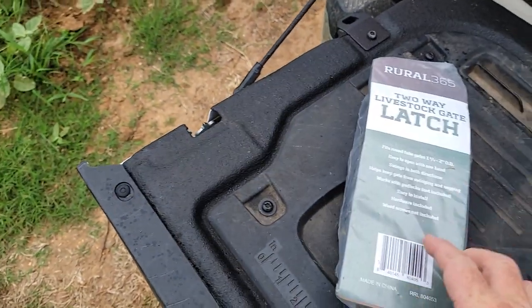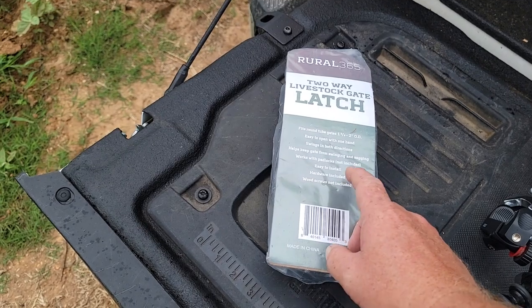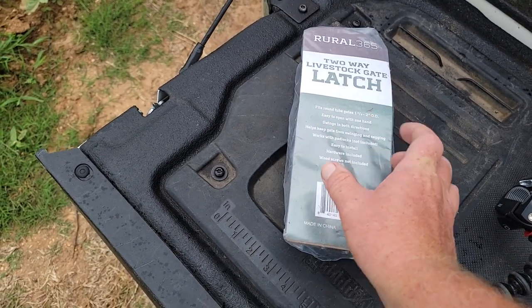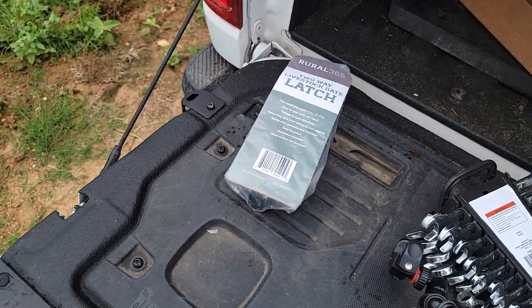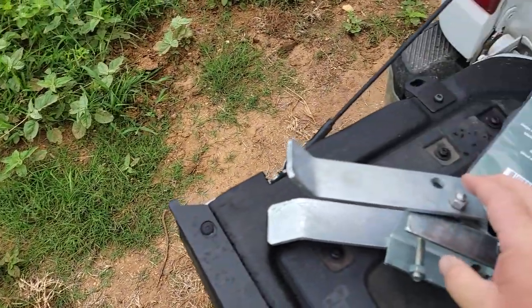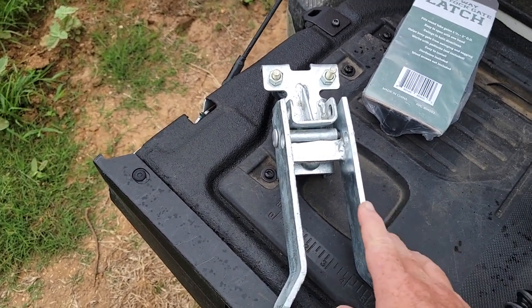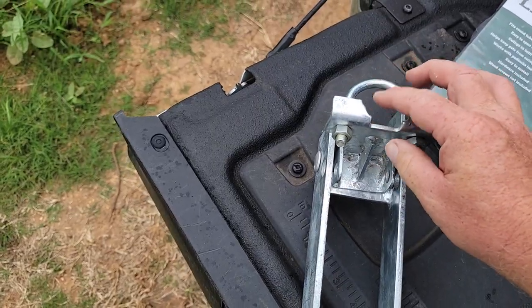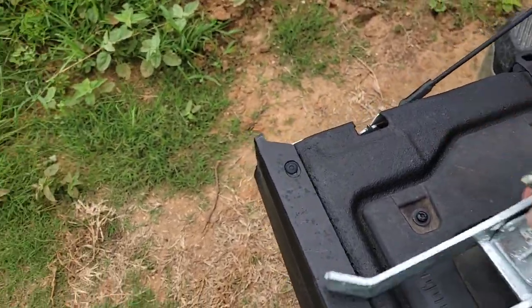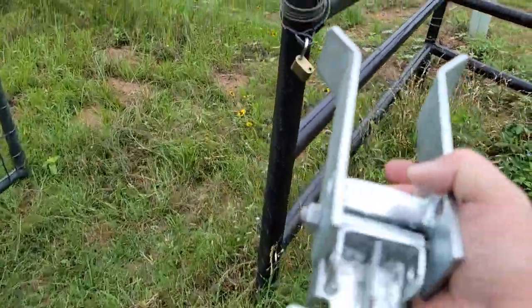So what do I have? Well, I've got a two-way livestock gate. That would be for a gate that opens both ways, and it's got to have a gap to accommodate that. So an inch and a half gap. So you can't use that. Now, this was just a commercial gate for a chain link fence, and I think that this will be the winner, right? I don't know if that'll go around, but let me see real quick.